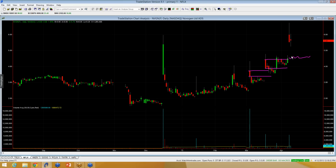So longer term, you need to hold that 4.50 to 4.20 area in order to keep the potential for more of these gaps that you have had on the stock over the last 3 to 4 months. Below $4, and I think it would be lights out. Probably find your way back down to $3 to $2.